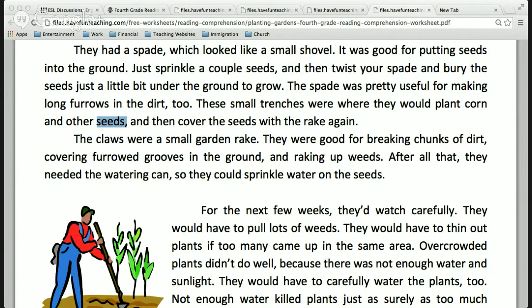Okay, very good. Let's go to the word other right here. Instead of other, the O on this word is going to be other. Other. Good. Just like that.